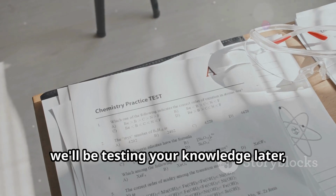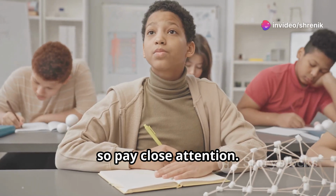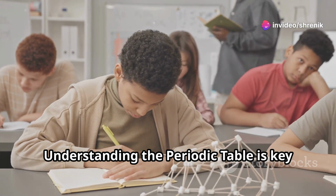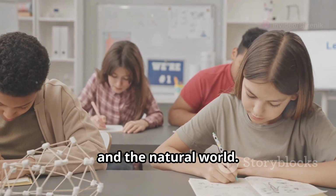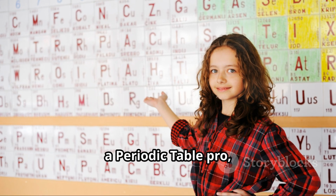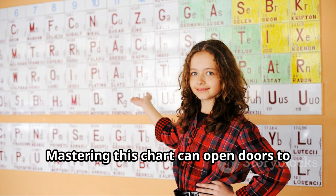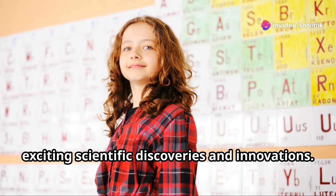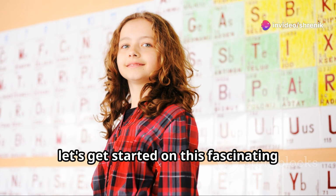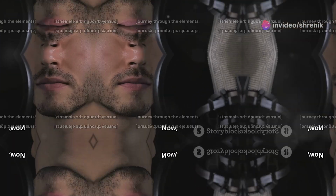Remember, we'll be testing your knowledge later, so pay close attention. Understanding the periodic table is key to unlocking the mysteries of chemistry and the natural world. You wouldn't want to miss out on becoming a periodic table pro, would you? Mastering this chart can open doors to exciting scientific discoveries and innovations. So let's get started on this fascinating journey through the elements.